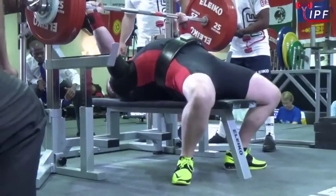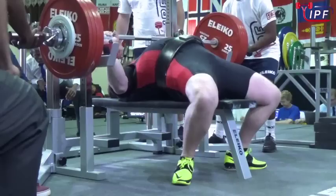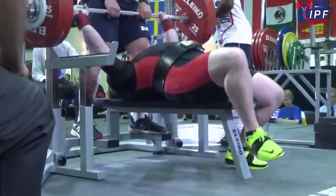Stick another 50 kilos on it. Oh, it's a panicky situation to be in though, to not have anything on the board and going out for your third lift. True. But it's all or nothing at that point, isn't it? Oh, it is, yeah.